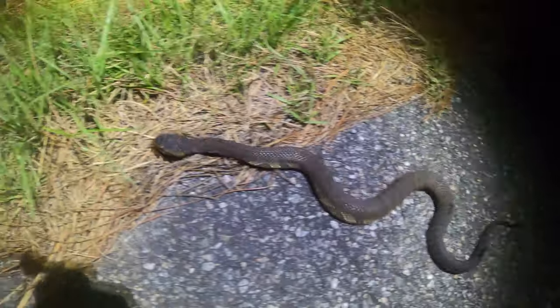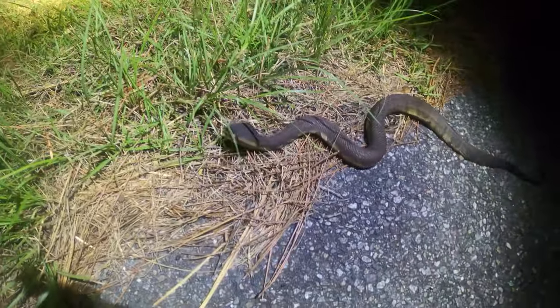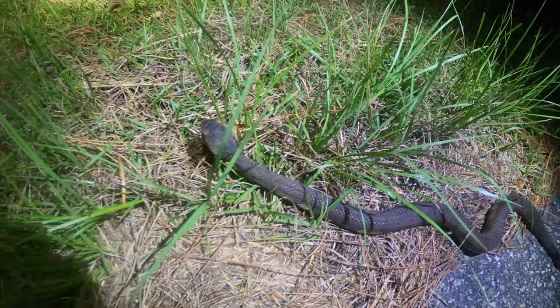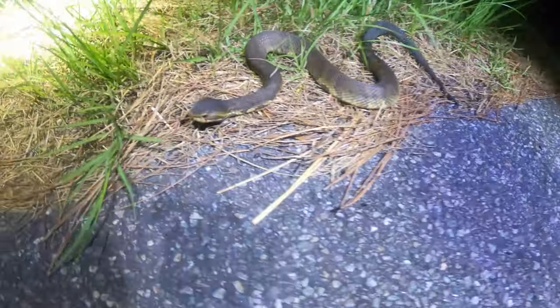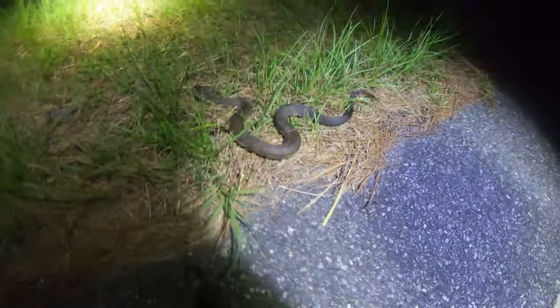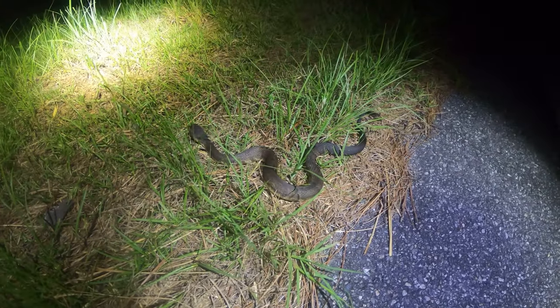Almost there, right in the grass. Come on, you can do it. There you go. It's all good. Come on, I'll give you a little boost. Oop, that was the opposite effect. I'm using my tripod, so I'm not getting close to this guy, but you can see him rattling his tail. He's off the road now, and hopefully this is the direction that he will continue to head in, and we'll just keep on moving, see if we can save any more snakes.